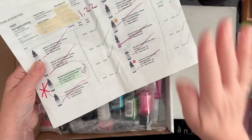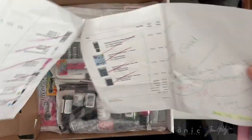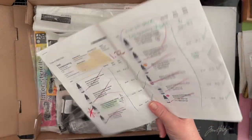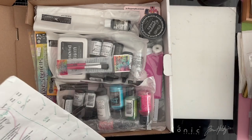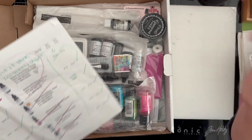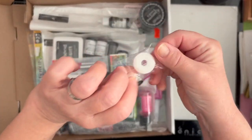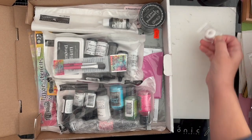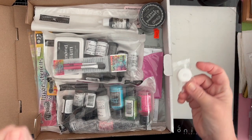And as you can tell from my invoice here, it is a hands-on operation. There's a lot of notes here on what was available, what was on back order, and all that stuff. Lucky for me, I got everything except for one item, and that is not their fault. That is because Ranger is out of this one color of ink that I needed. And look at that, they added a little mint lifesaver, which is perfect right now because for some reason, my throat feels kind of dry. However, I'm not going to have a candy in my mouth while I am talking to you.